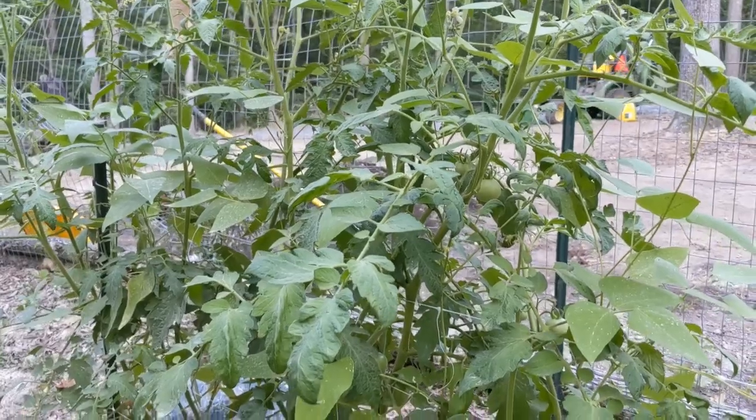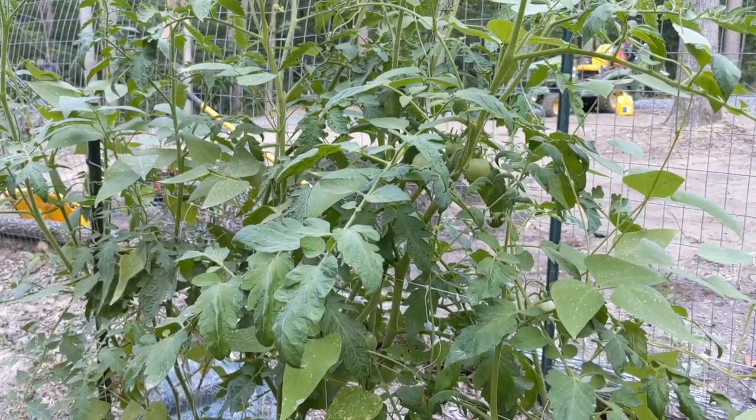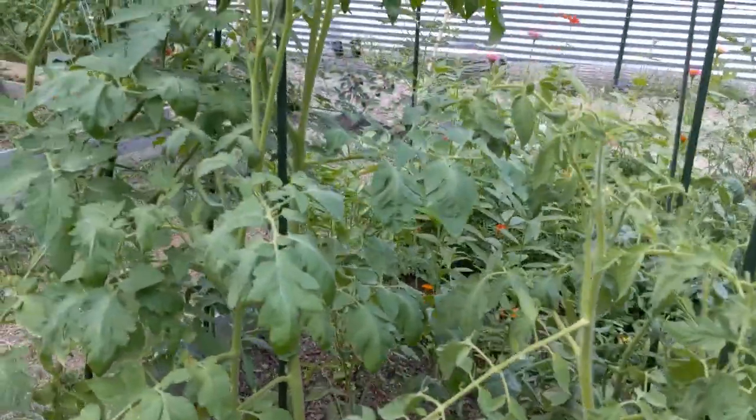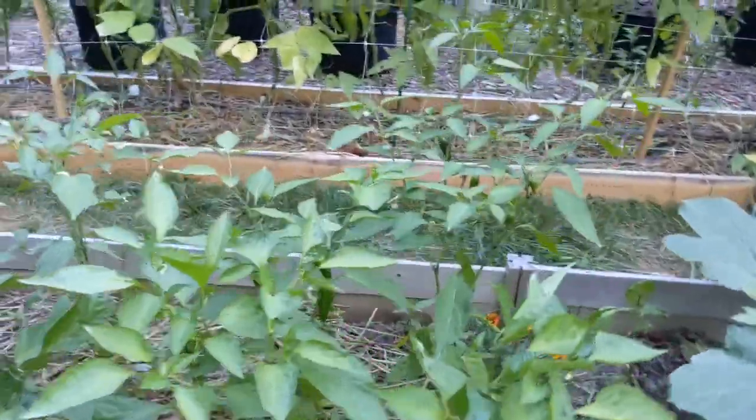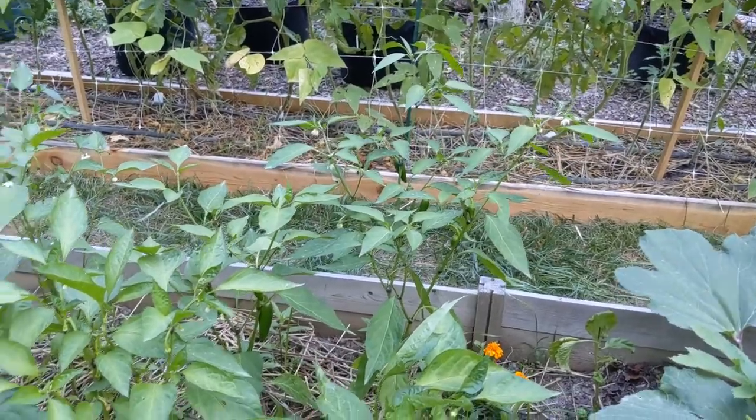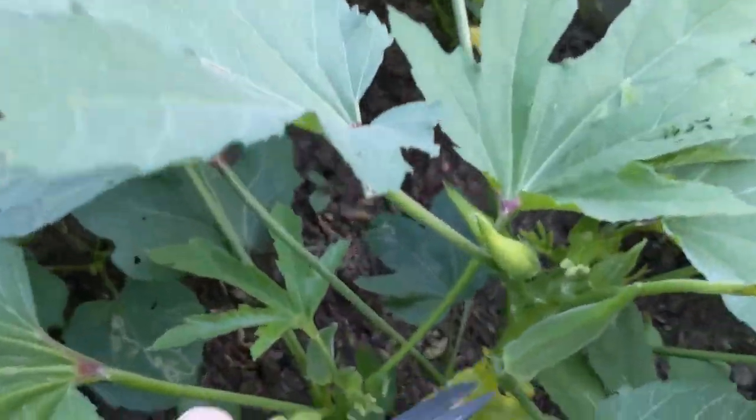I don't know. I really don't know enough about the hornworm and the cycle of the hornworm and all of that stuff. I probably should do a little more research on that. Now that I've researched the squash bug, I feel confident that next year I'll be able to combat them a little better. Got lots of peppers coming, that's so exciting, but I need to get this okra.